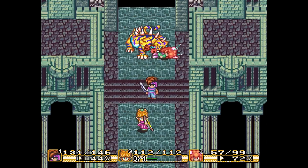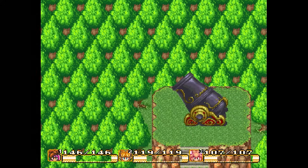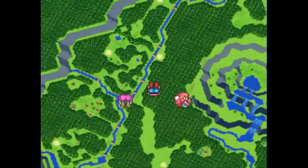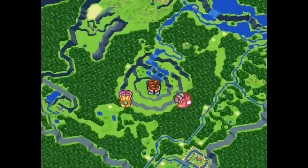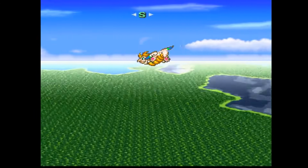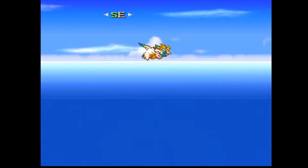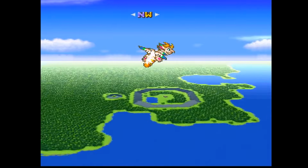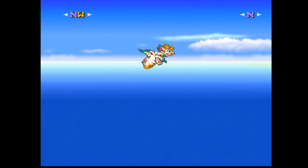Secret of Mana also makes use of Mode 7 effectively when the group is fired out of cannons, a primary method of long-range transportation. It also does so to an even greater extent when the group receives the ability to fly via Flammie, a white dragon. Because Mode 7 was one of the most noteworthy graphical innovations of the SNES, it was good to see it put to use in this game.